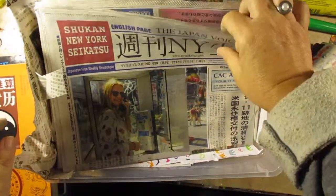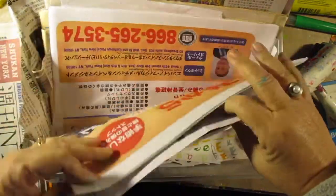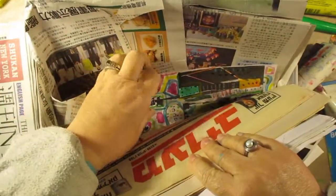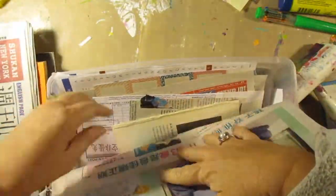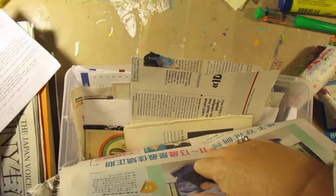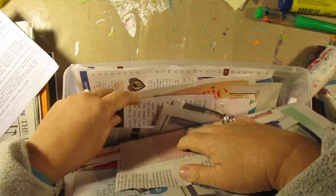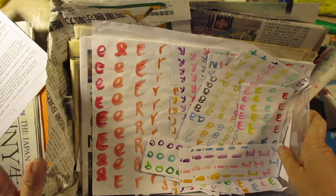There's my Chinese almanac, Japanese newspapers, letters that I have made, another Japanese newspaper. There's a Spanish one in here. There's one from Israel. Some stencils, some stickers, anything that has to do with text is in here at times. Oh, a receipt from Japan that has great writing on it. I think that was an original traveler's notebook. All kinds of stuff is in here. So I'm going to collage a background, taking out several snippets from all of these newspapers.